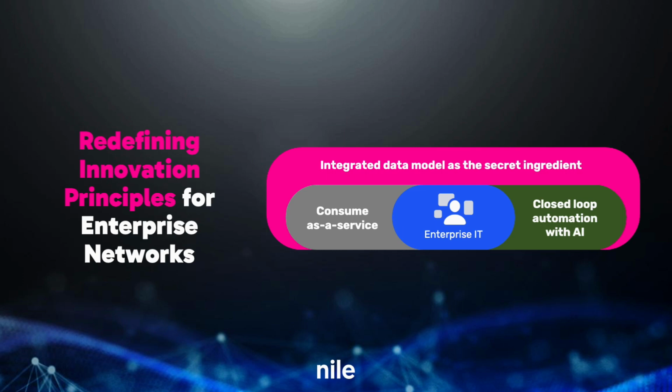With an integrated data model across all components of your wired and wireless network, we utilize AI to automate network operations and not just rely on it to simply summarize your task list from reports and dashboards. Now, let's demonstrate what your design and installation might look like with your next generation enterprise network from Nile. Shiv, over to you.